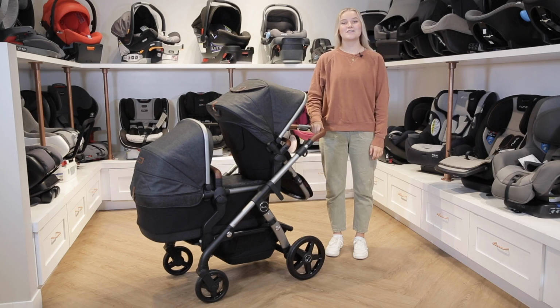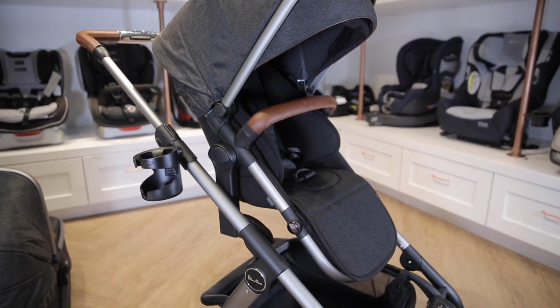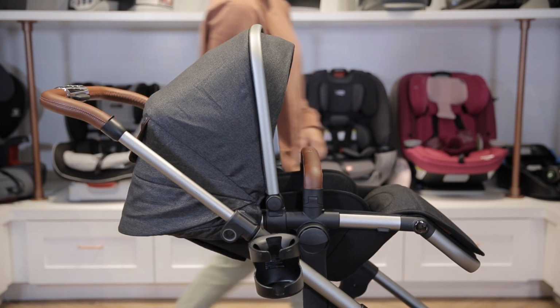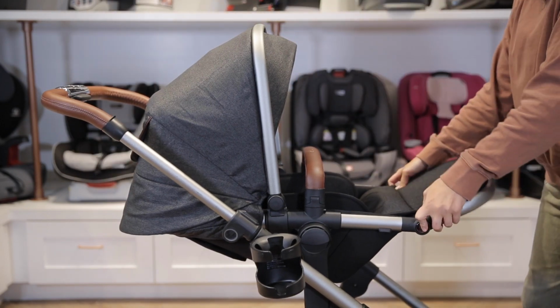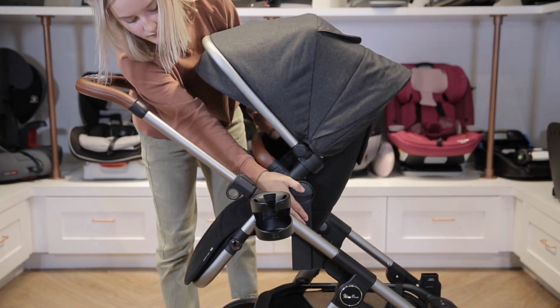Now we're going to highlight the features of the seat. The seat can hold a child that weighs up to 55 pounds. The seat liner is now made of bamboo fabric instead of jersey knit, and its adjustable recline positions include a full lie-flat position. The seat also has adjustable calf support for your child, and because this stroller is modular, you can face it forward or backward.